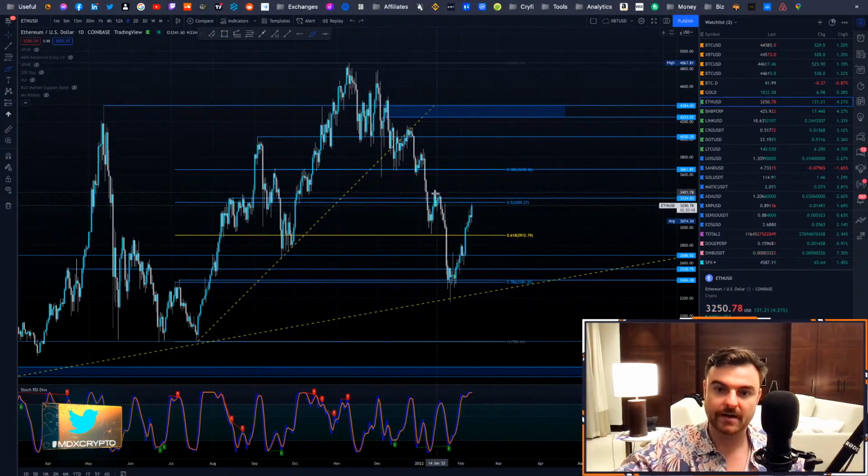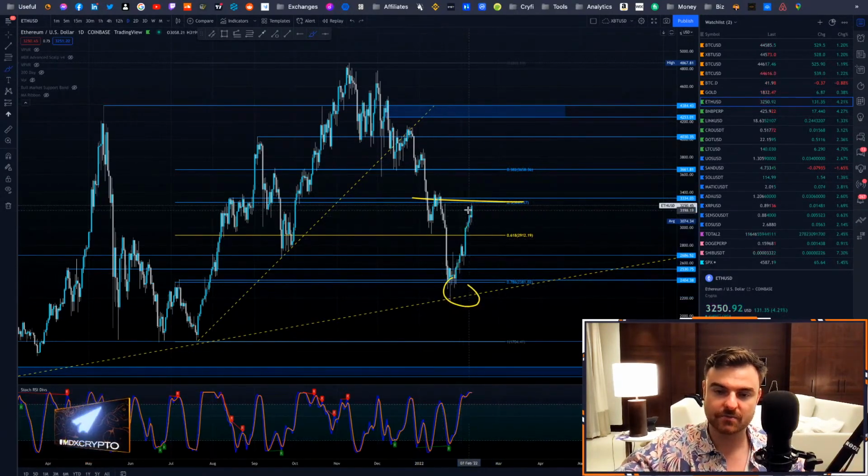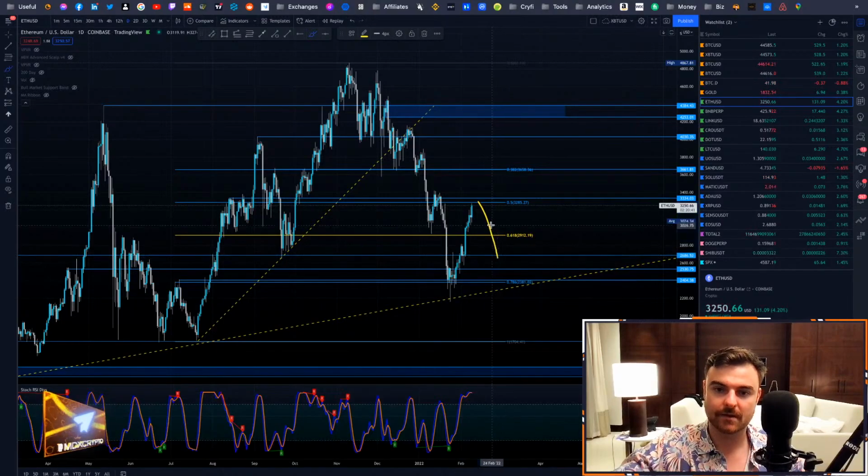Let me just reiterate my point right now. Short term, there's nothing telling me this has bottomed just yet. Yes, we've got a nice move here, but short term, I think it could come down a little bit. And if it does come back down a little bit, it's going to be waiting on the fact that we'll get a higher low.